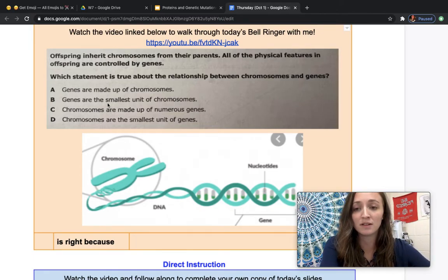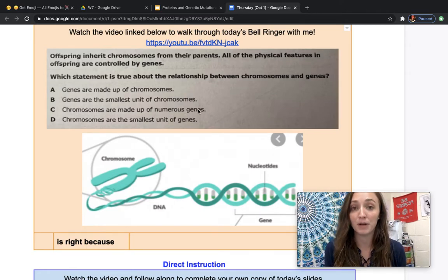B says genes are the smallest unit of chromosomes. This is one that a lot of us put, and it's tricky. I get why we picked it, because we have the chromosome, which is bigger than the DNA, and the DNA is bigger than the gene.